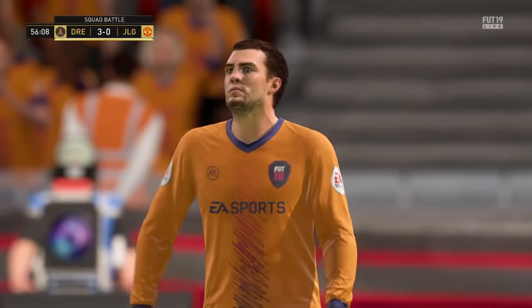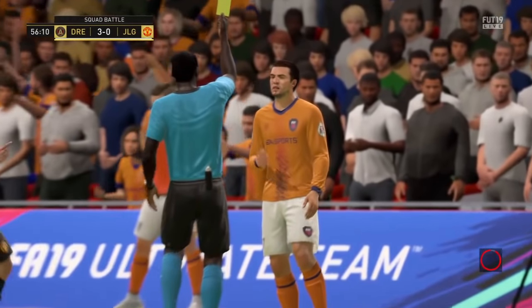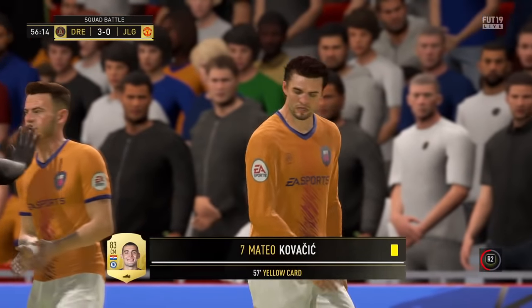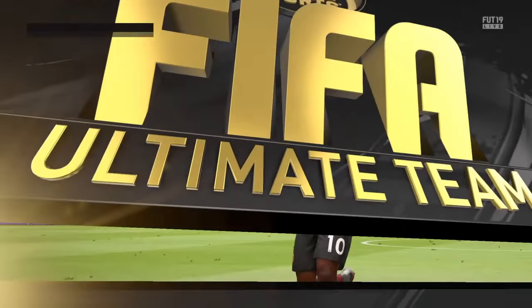Stop the game for the free kick. It's definitely a yellow in the mind of the referee, definitely. Well, I think it unquestionably was. I mean, on another day, he might have got a red for that. It was a really dangerous challenge.